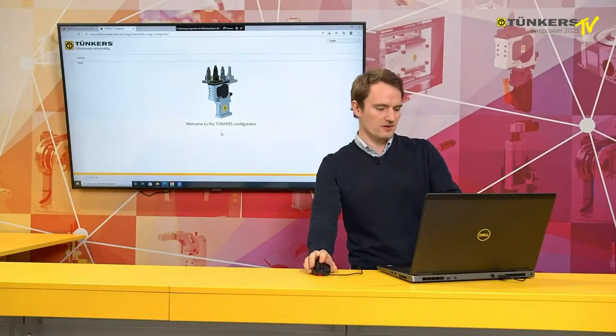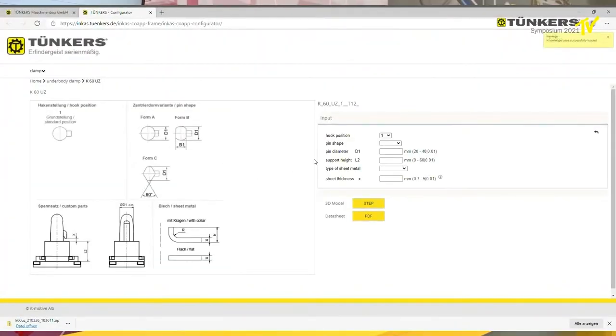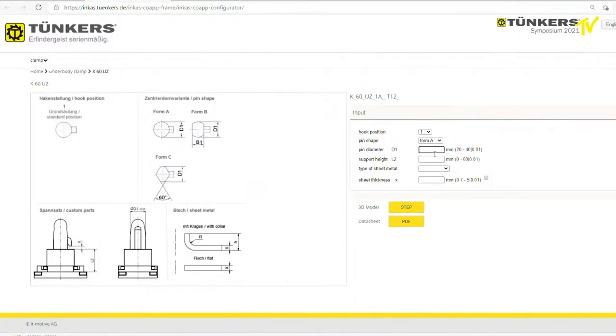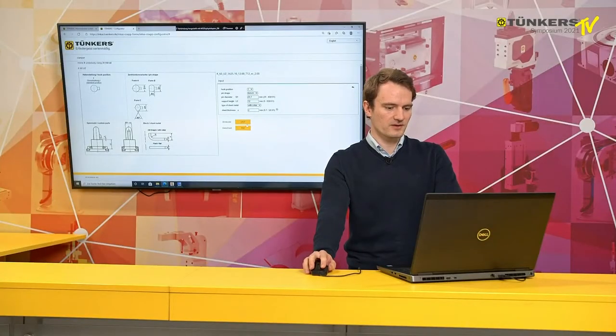We have created a 3D model configurator so you have fast and easy access to our 3D models of our underbody clamps. You can change the hook position, the pin shape, custom parts, and the sheet metal. In this case, I will configure an example. Pin shape form A, a pin diameter of 25.1, a support height of 12 millimeters. Under type of sheet metal, you can change between width color or a flat piece. After all parameters are entered, you can create your own 3D model by clicking on STEP.